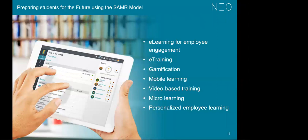Also, a lot of organizations are already investing in e-learning for employee engagement. They also invest in e-training, gamification to get their employees more engaged, mobile learning, video-based training, micro-learning, and personalized employee learning. So why are they doing this? They find this more cost-efficient and more effective in terms of training their employees. So imagine our students, when they graduate, they will also be exposed to this.